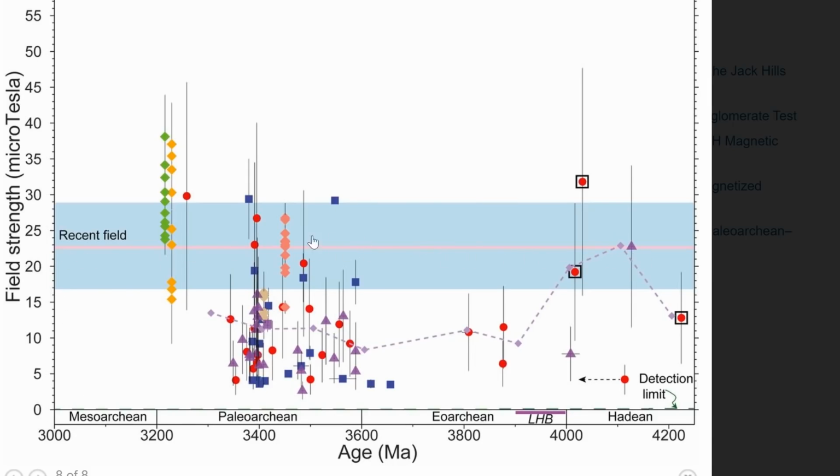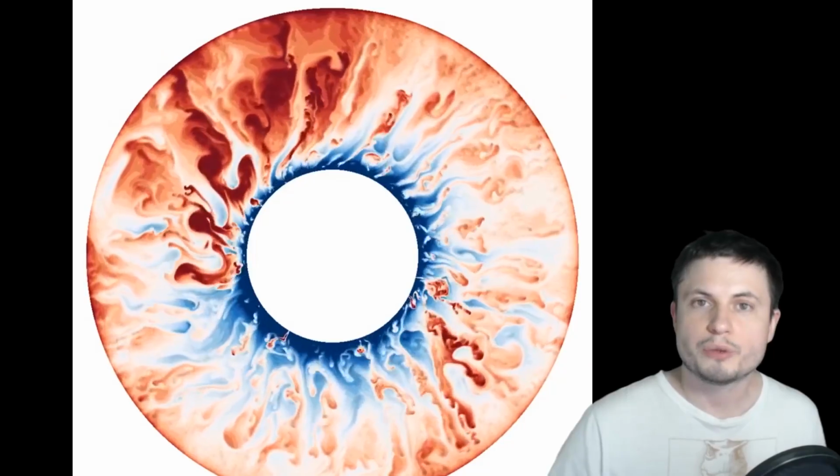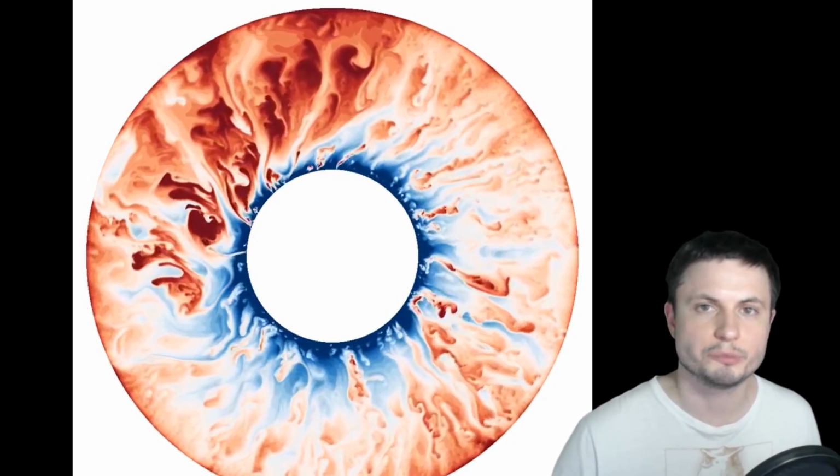You'll notice how about 3.2 billion years ago the magnetic field was close to double the strength. But if the strange churning mechanism was not actually working yet, how is that even possible? And also, how do we even know there was a magnetic field to begin with?